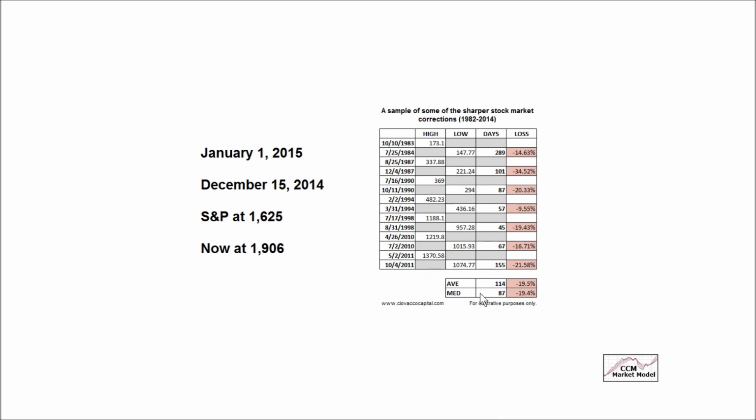The average correction took 114 calendar days. If this correction took 114 calendar days, the stock market would not bottom until January 1st of next year. The median period or length of these corrections in the S&P 500 was 87 days. If this correction were to last 87 days, the stock market would not bottom until December 15th of this year.